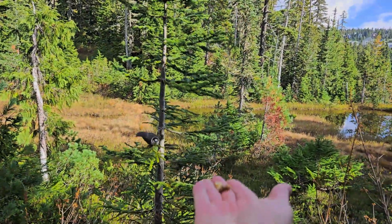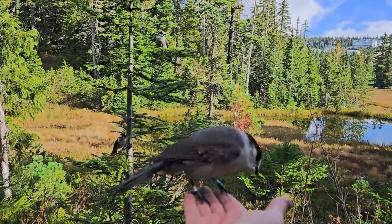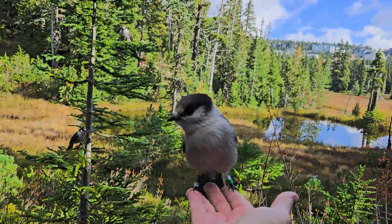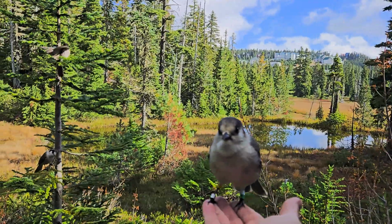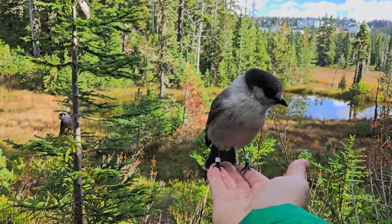How about you? You want one too? Oh, that guy's quick. Hey, you're pretty quick. What do you think? Look at that for a view, eh? Whiskey Jack and all the background. Beautiful Paradise Meadows.